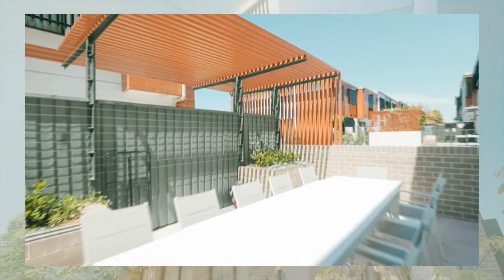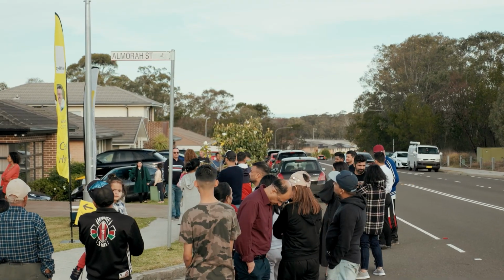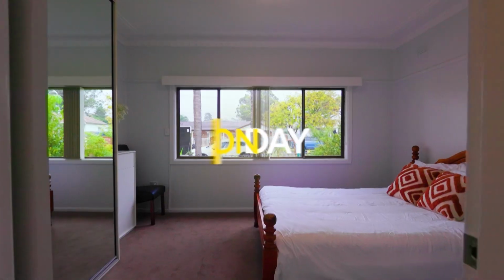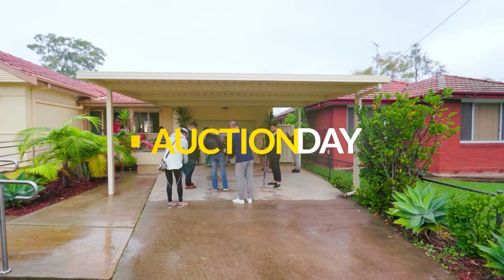So assuming the contract of sale has been given the tick of approval from a conveyancer and your broker's happy for you to go and bid and has given you pre-approval and the condition of the building is satisfactory, the only other thing you'll need to do is just make sure that you can attend the auction physically there on the Saturday. If you can't, communicate with the agent, because there are ways that we're able to assist you in phone bidding. You can bid online, or you can even send someone to bid on your behalf. We just need to know a few days before so we can organise all the paperwork for you.